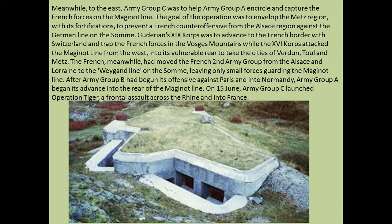Guderian's 19th Corps was to advance to the French border with Switzerland and trap the French forces in the Vosges Mountains, while the 16th Corps attacked the Maginot Line from the west into its vulnerable rear to take the cities of Verdun, Toul, and Metz. The French, meanwhile, had moved the French Second Army Group from the Alsace and Lorraine to the Wagram line on the Somme, leaving only small forces guarding the Maginot Line.